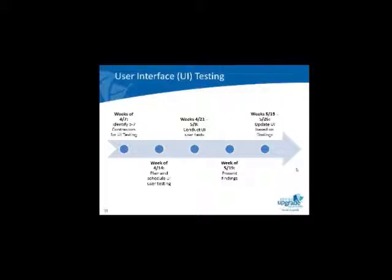And then, you know, that feedback by about the first week of May will inform the remaining changes and enhancements we need to make to that user interface as we go forward. So that's kind of the general timeline there.